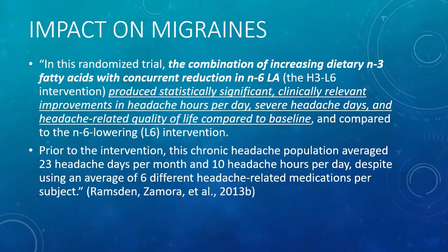Here's the interesting thing. A combination of increasing their omega-3, which is shown here as N3, while reducing the omega-6 or N6 linoleic acid showed a statistically significant, clinically relevant improvement in headache hours per day, the number of headache days, and also their headache-related quality of life as compared to just lowering the omega-6. So adding more omega-3s and reducing your omega-6 linoleic acid can impact you if you're a migraine sufferer. Just want to throw that in there as a kind of a surprise to show how big the effect of diet can be on your health.